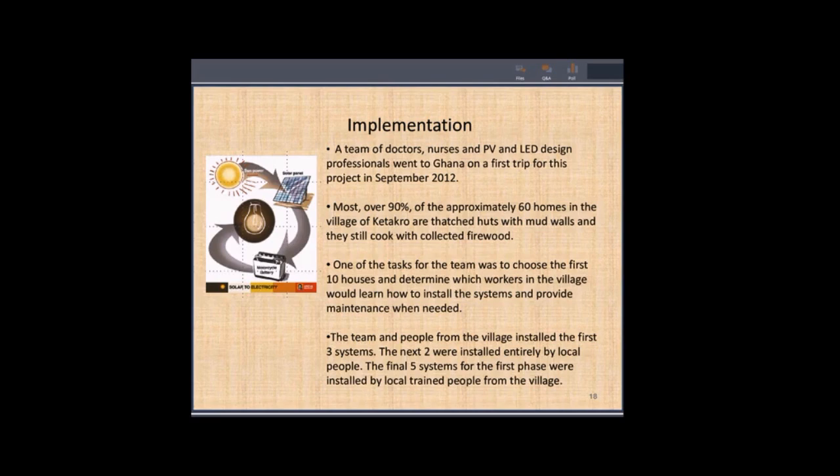So, implementation. Like I said, a team of doctors, nurses, and professionals went to Ghana in 2012 on their first trip. Over 90% of the 60 homes in the village of Kitakro, I can't even pronounce it right, have thatched huts and mud walls, and they still cook with collected firewood. Those are the things you need to know before you go. What is the housing stock like? Where are you going to put this thing? How are you going to mount it? You've got to know all those things.